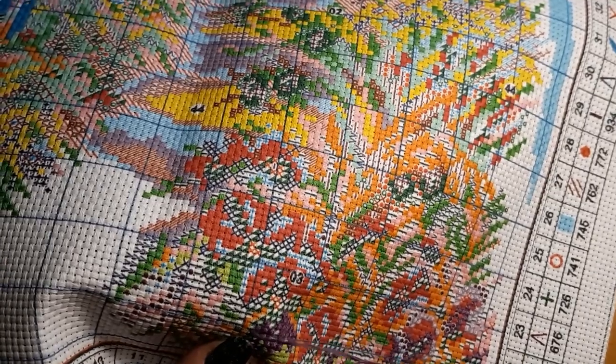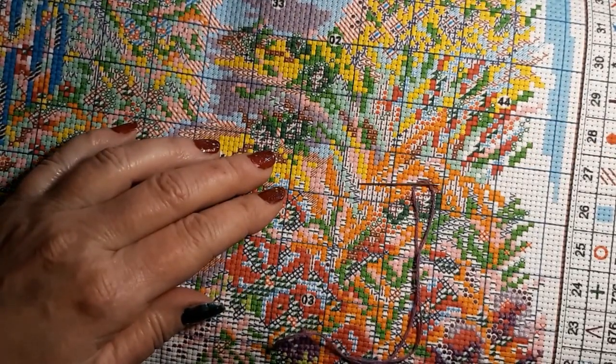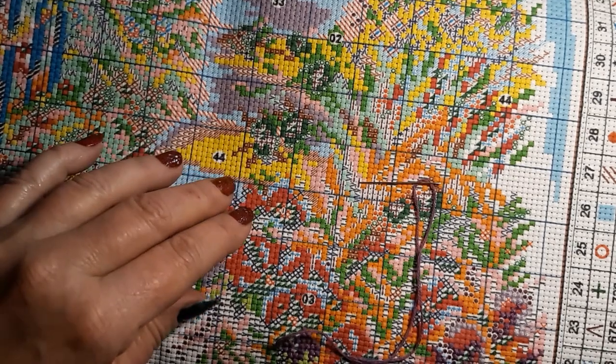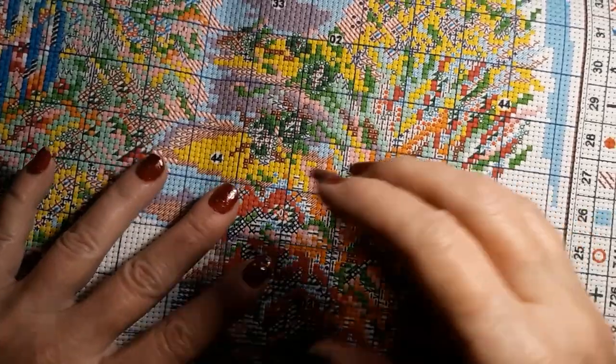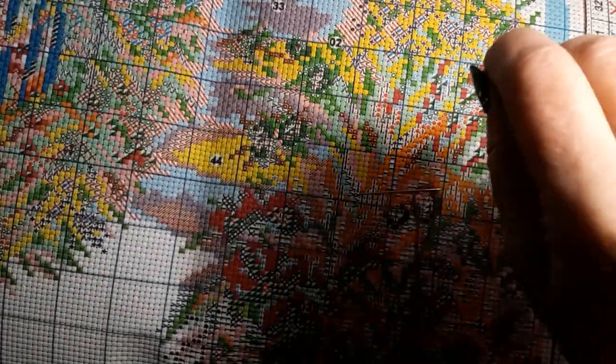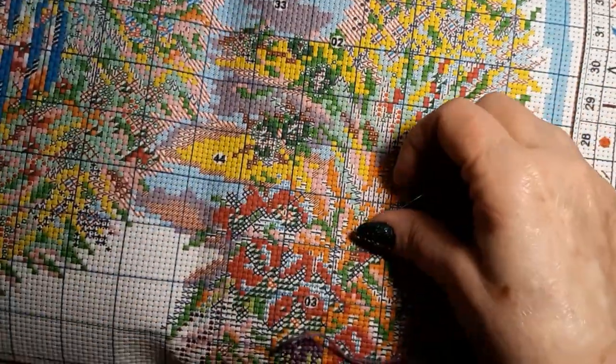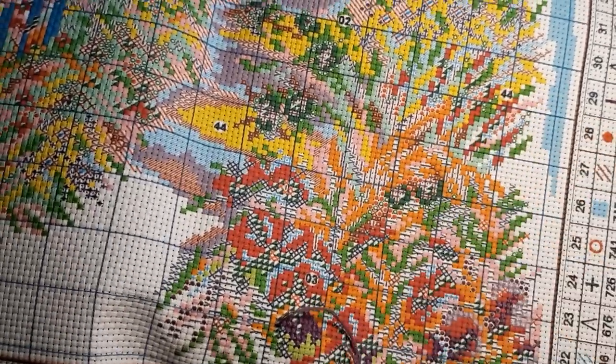I think it was like 70 by 70 square, and it just says Mary, and it's like a wreath with holly, like this, and then it says Mary in the middle. I thought it was kind of cute, and it's really simple.